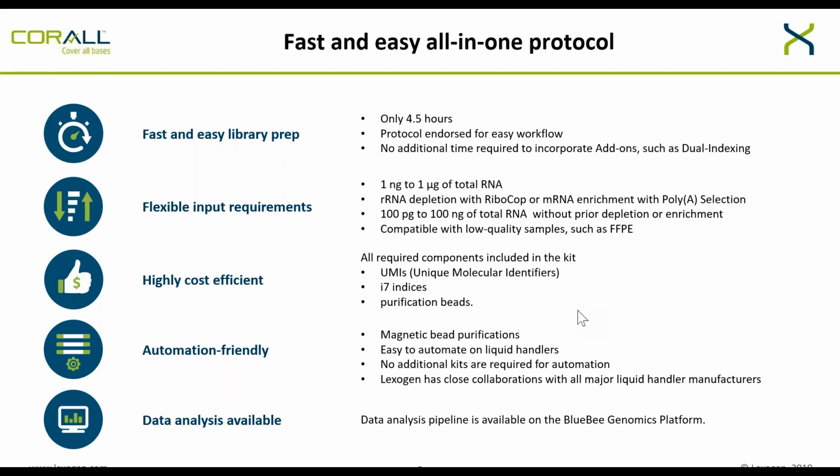CORALL is also highly cost efficient. All the required components are included, for example the UMIs, the unique molecular identifiers, and the i7 indices that you usually have to buy separately from other suppliers. Also the purification beads are already included.